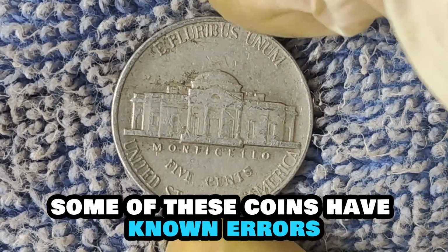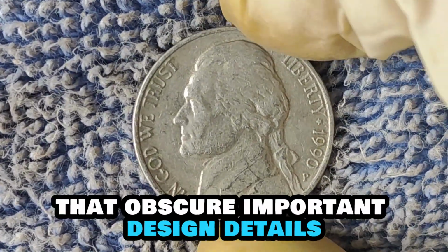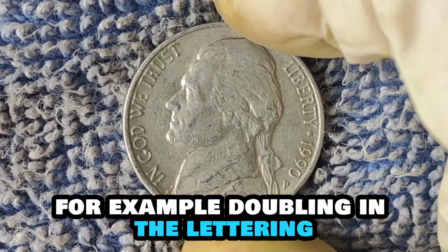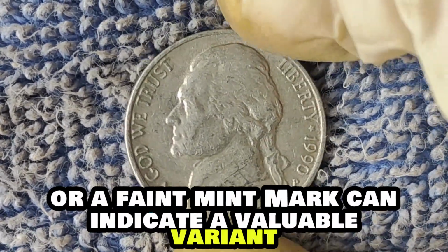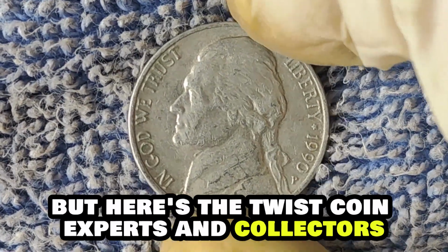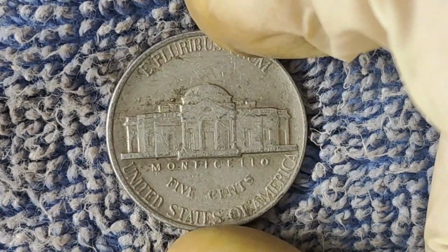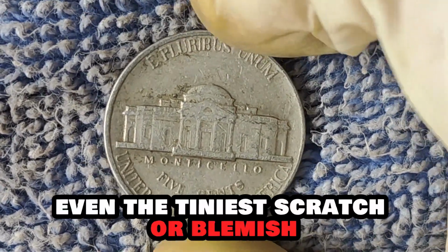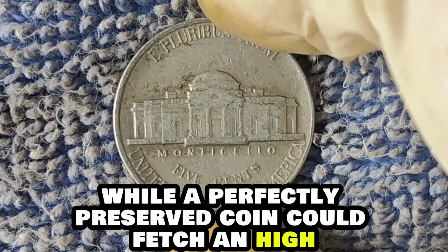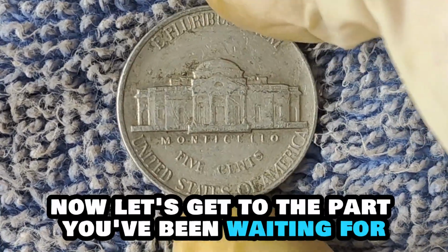Some of these coins have known errors, such as double dies or over-polished dies that obscure important design details. For example, doubling in the lettering or a faint mint mark can indicate a valuable variant. But here's the twist: coin experts and collectors are always on the lookout for coins in pristine condition. Even the tiniest scratch or blemish could reduce its value dramatically, while a perfectly preserved coin could fetch an eye-popping sum at auction. Now, let's get to the part you've been waiting for.